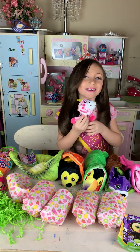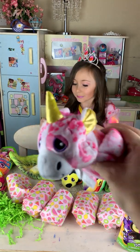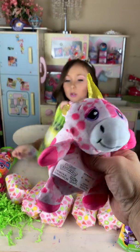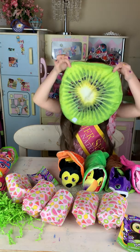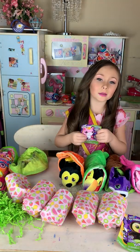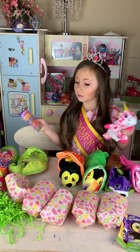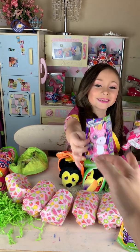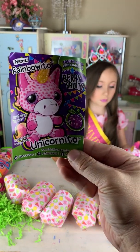Hi, unicorn. Here, partner. Here you go. And this is the wrapper. They smell so good. Yeah. Whoever made these, they did a really good job. Don't forget to do this again. Okay. I have no broom, so I'm just kidding.